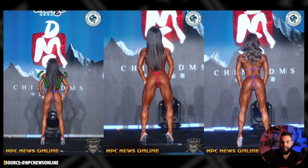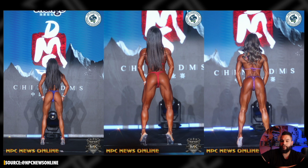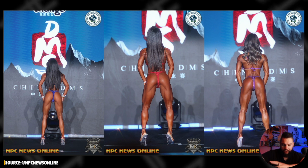So probably another effect where her lower body's pretty on par, pretty close, a lot of the same shape, a lot of the same size going on, but the upper body just overpowers it to a degree that puts her into that second place. But that's nothing to scoff at at a pro event, no doubt. Very, very on par with criteria of physique.